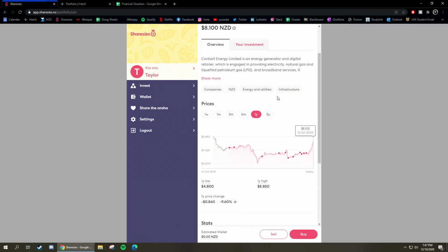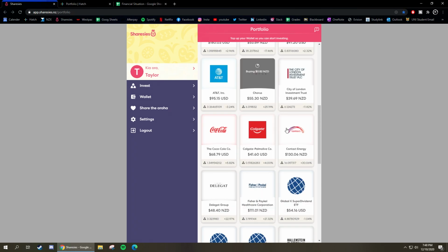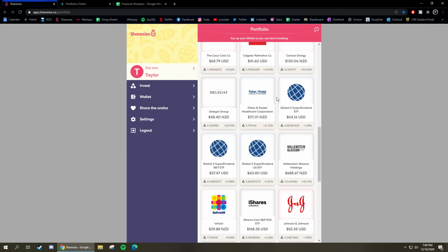Contact Energy has recently just boomed. I think this is because the New Zealand government announced they want to support the Tiwai Point to maintain running for I think another 2 to 5 years or something. And also a global index announced that they might be including them in it, which has the potential for a lot of purchases of the shares.